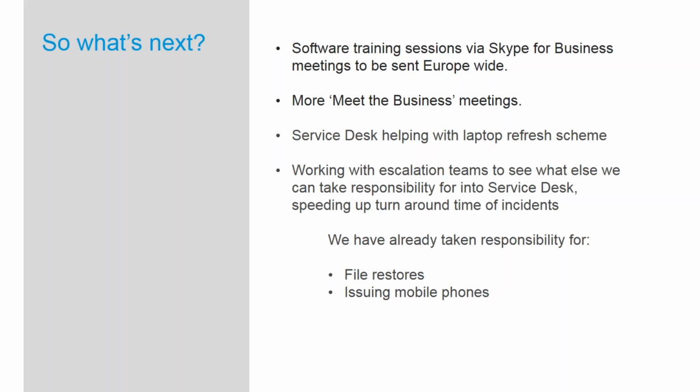So we've taken responsibility for file restores, issuing mobile phones, some other things we've taken responsibility for, and we're also working to take other things into the service desk. Again, making that one-to-one relationship between the customer and the service desk much stronger, and we're not needing to take it to escalation teams.